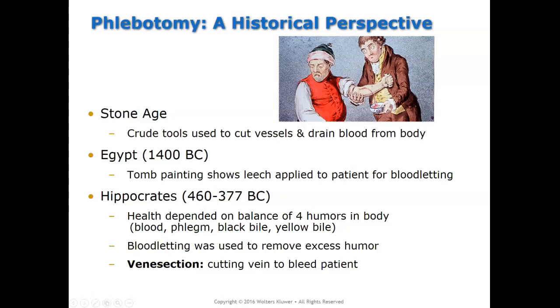All right, so let's go back and take a historical perspective on phlebotomy. This goes all the way back to the Stone Age, where crude tools were used to cut vessels and drain blood from the body. Up through Egypt in 1400 BC, tomb paintings showed leeches applied for patient bloodletting. And Hippocrates, in 460 to 377 BC, noticed that there were four humors in the body: blood, phlegm, black bile, and yellow bile. They thought those were the four liquids within the body.